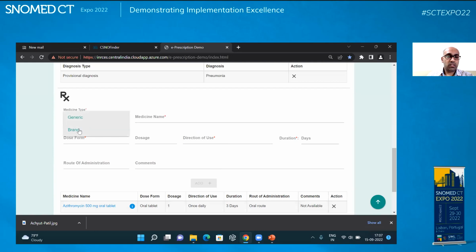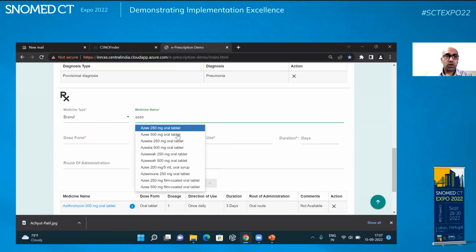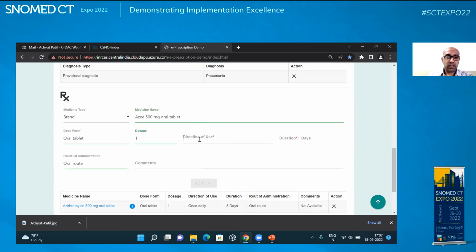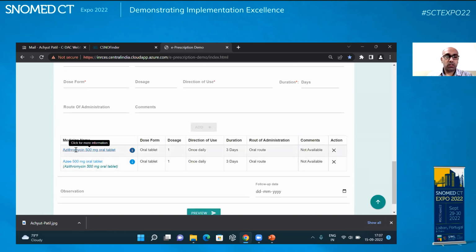If we select the brand medicine, then also we can add the branded medicine in a similar fashion. So this is how we have given a privilege for the doctors to enter whether he wants to give a generic medicine as well as the branded medicine.